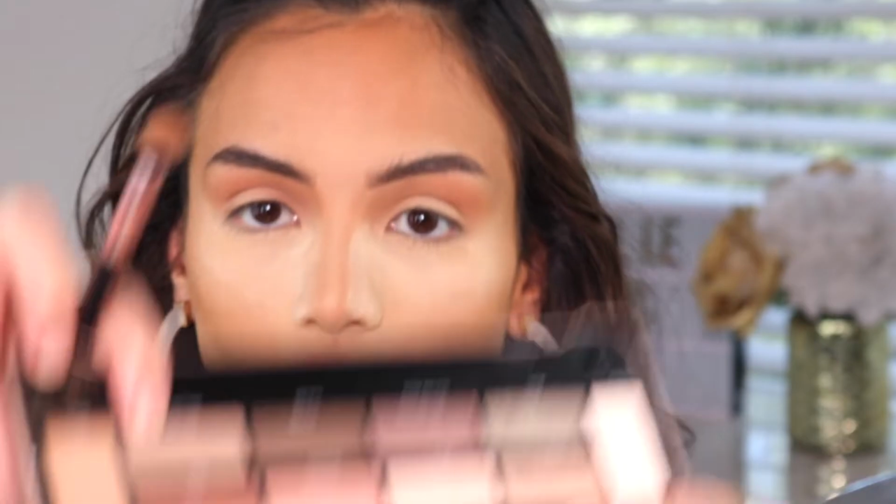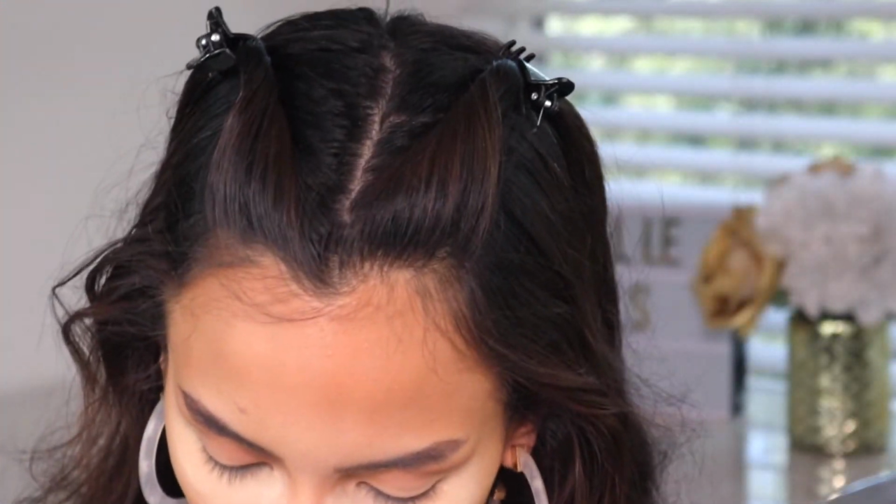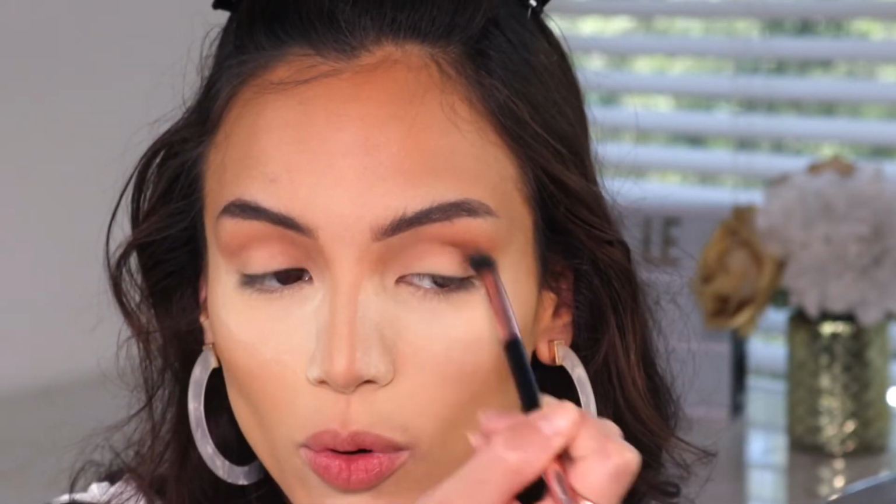I'm gonna take a little bit of this color. It's like a more neutral, slightly deeper color, and put that lower in my crease. I don't think I used this color last time I used this palette. Ooh, maybe I could do a bold coral lip.